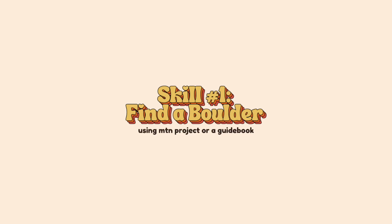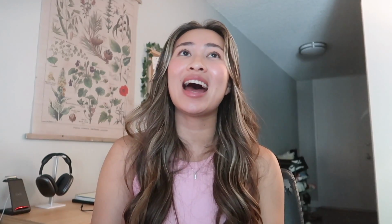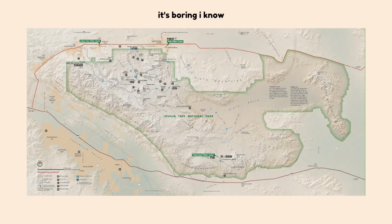Skill number 1. Find a boulder. So believe it or not, outdoor boulders do not have a sign that says climb me. You actually gotta find them. If you, like me, are geographically challenged, the idea of interpreting topographic maps in order to find a boulder isn't really the most interesting thing in the world. But luckily, we live in an age where Mountain Project exists and guidebooks exist. My saving graces.